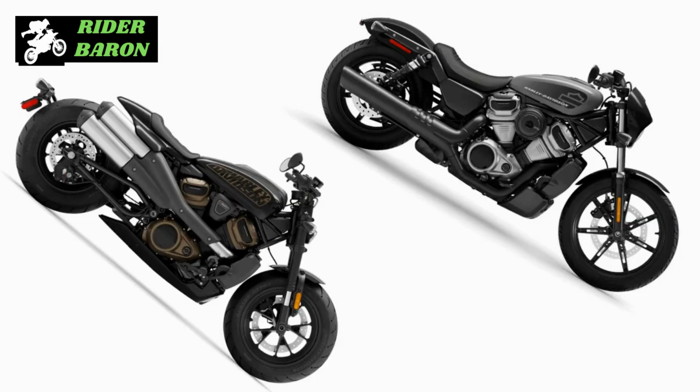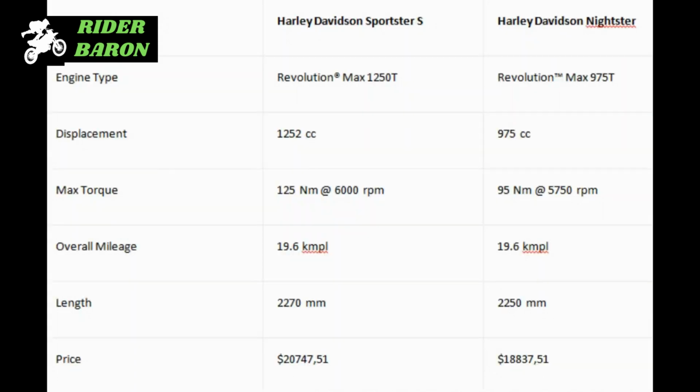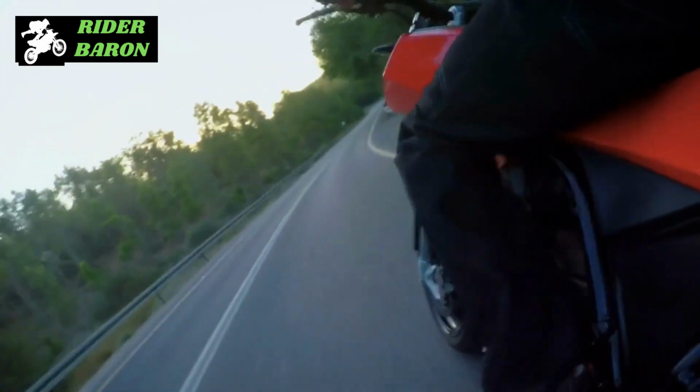So which is better, Sportster or Nightster? Here's a comparison of the two models that can help you choose which one is better for you. The engine type of the Sportster S is Revolution Max 1250T and the Nightster is Revolution Max 975T. The displacement of the Sportster S is 1252cc and the Nightster's is 975cc. The max torque of the Sportster S is 125 Nm at 6,000 revolutions per minute and the Nightster's is 95 Nm at 5,750 revolutions per minute.